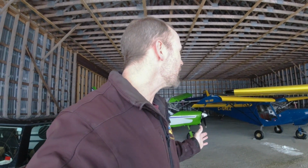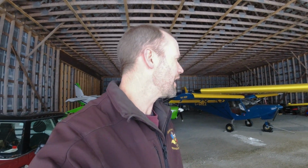So this law, while on the surface it seems like it's going to simplify a lot of things, it really actually severely limits the number of airplanes that ultralight pilots can fly in Canada.